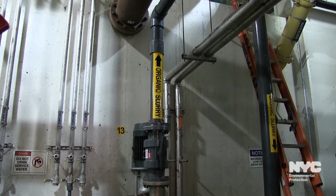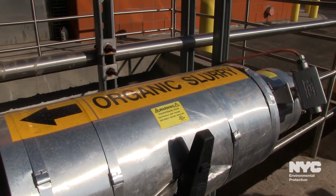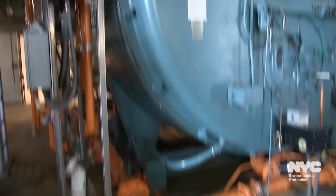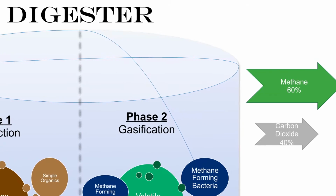We use presently about half of it on a daily basis to heat the boilers that run the hot water for the digesters and the domestic heat to make the buildings warm and air conditioning during the summertime. The excess gas right now is flared. And under the program with National Grid, we hope to turn that extra gas back into the community as a fuel that they can use in their homes.